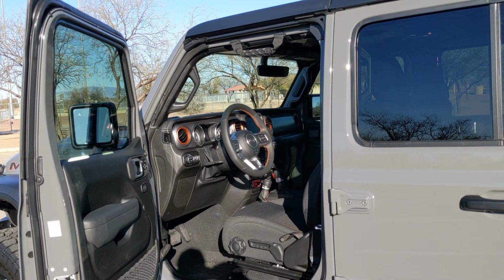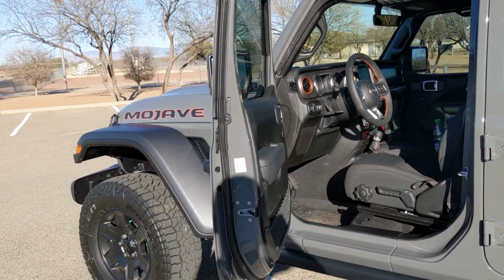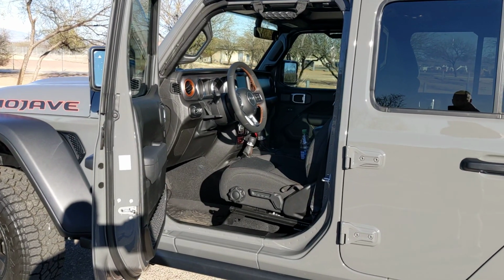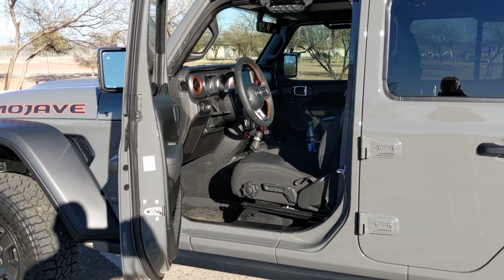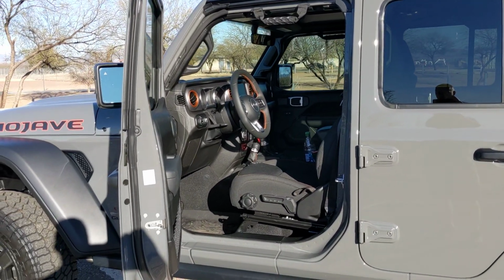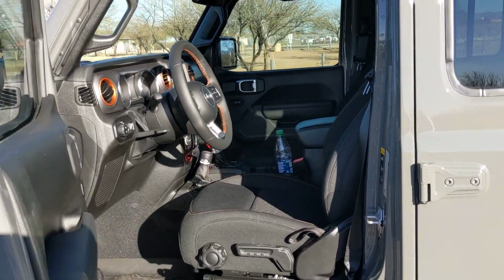So when I sat in it and took it up the block, I took it for a nice good test drive for like 15-20 minutes. Hit some rough roads, some potholes, to make sure there's nothing squeaky, loose, and rattly. I can't stand that. Everything's super tight in this thing. There's not a single creak or noise in this Jeep, which may change over time, but right now it's great. And the seats hold you in place really nice.